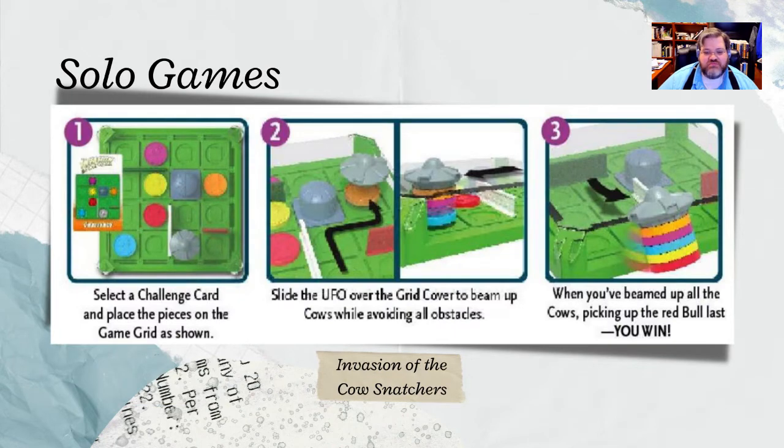Solo games are, like the name implies, games that can be played by oneself. One example is Invasion of the Cow Snatchers. In it, you select a challenge card and place the pieces on the game grid. Then you slide a UFO piece over the grid cover to beam up the cows while avoiding the obstacles. When you've beamed up all of the cows, you pick up the Red Bull last to win.